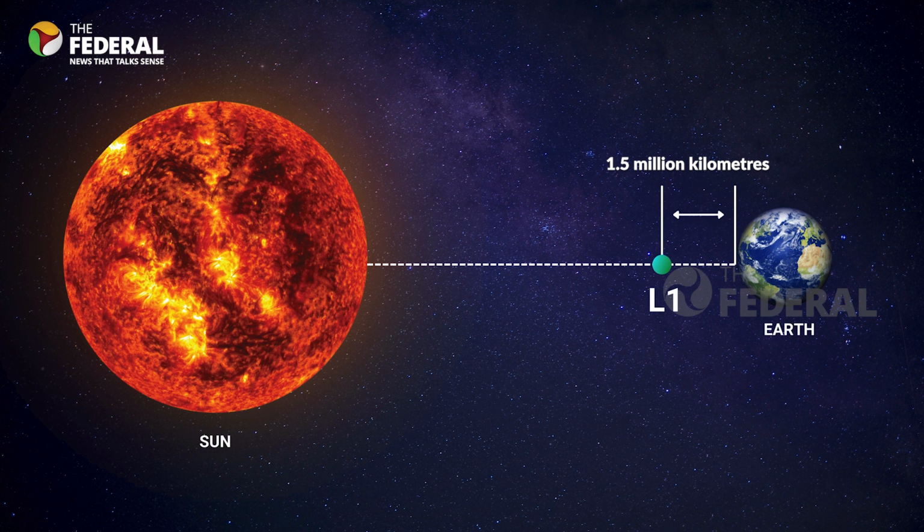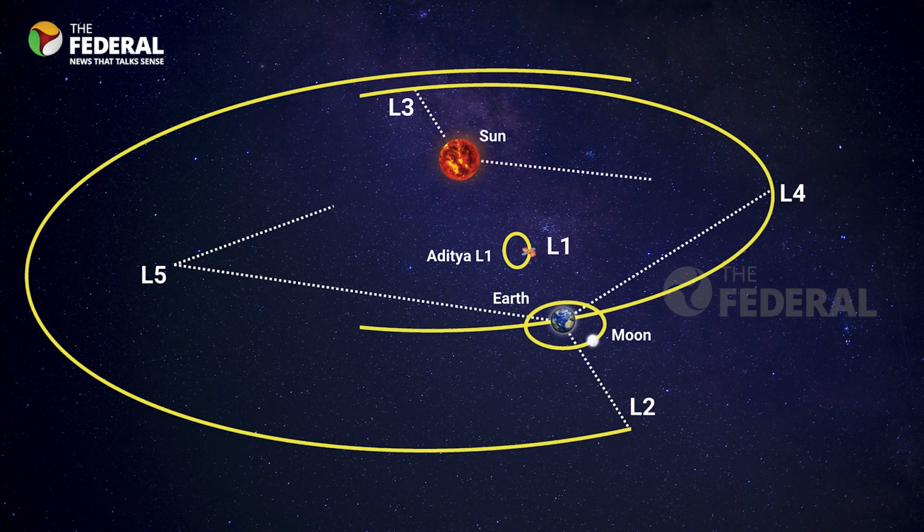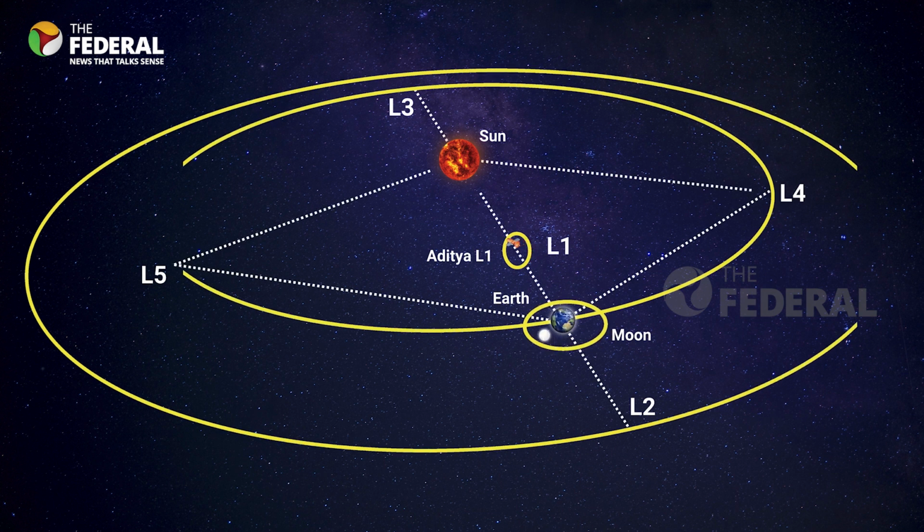In this case, the two bodies are the Sun and the Earth, and the object in between is Aditya-L1. The distance between L1 and the Earth is 1.5 million kilometers. L1 is a good position to monitor the Sun because the constant stream of particles from the Sun, called the solar wind, reaches L1 about an hour before reaching Earth. For two-body gravitational systems, there are a total of 5 Lagrange points, denoted as L1, L2, L3, L4 and L5.